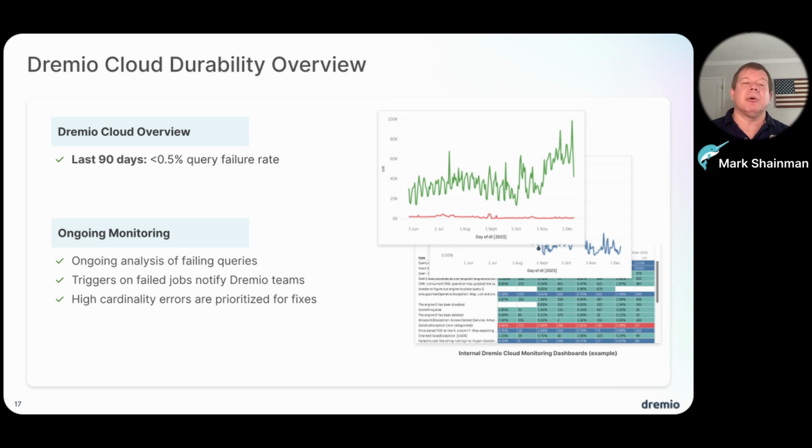We're always doing ongoing monitoring of the Dremio Cloud environment, so you get ongoing analysis of failing queries. We look at those and see why they might fail. And as I mentioned, we have this minute failure rate associated with the actual Dremio system. If there are any failed jobs, we have triggers that automatically notify the Dremio teams. When we see any errors associated with an environment, we prioritize those and, in a very rapid manner, fix all of those.